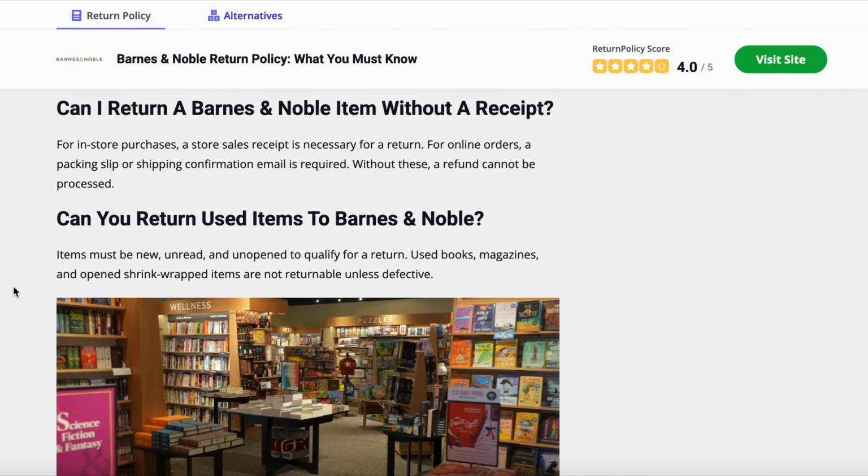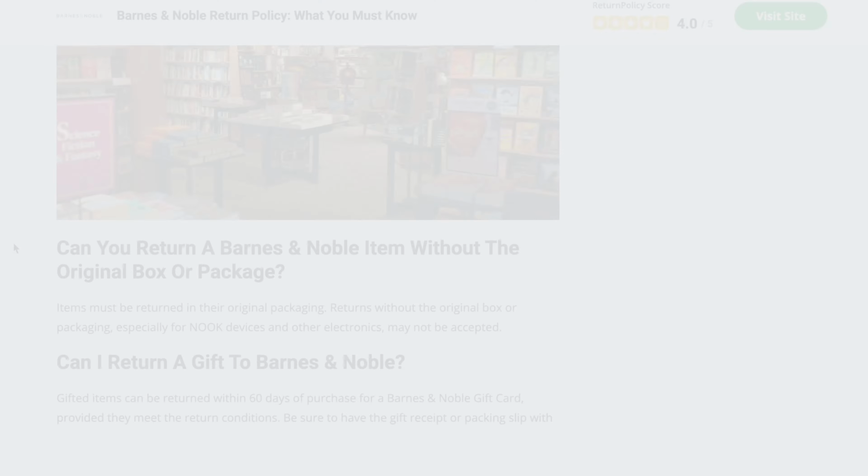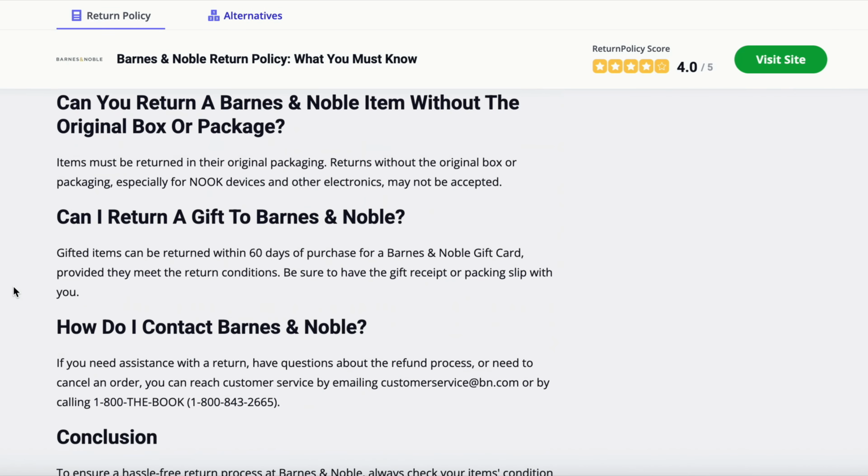Can I return something without a receipt? For in-store purchases, you must have the receipt. For online orders, you'll need the packing slip or confirmation email. Without proof of purchase, unfortunately, they can't process your return. Can you return used or opened items? Nope, not unless they're defective. Items need to be new, unread, and unopened. That means used books, magazines, or open shrink-wrapped items are final sale. Can you return something without the original packaging? In most cases, especially with electronics like Nooks, you need the original box or packaging. If you don't have it, they might not accept the return.